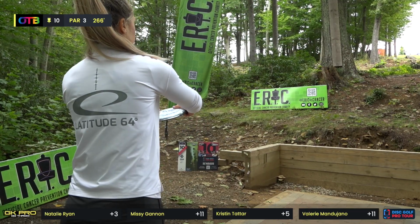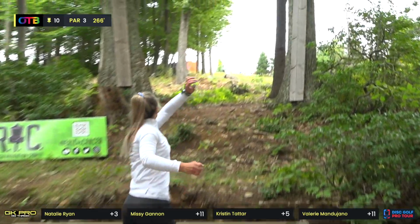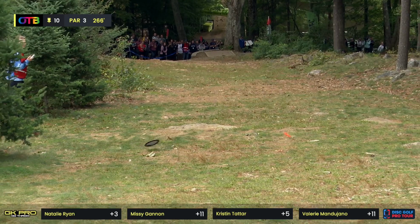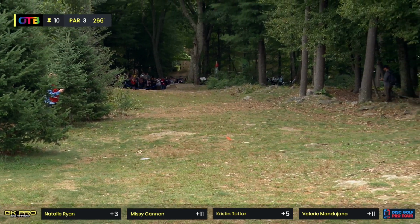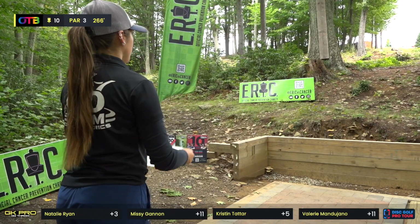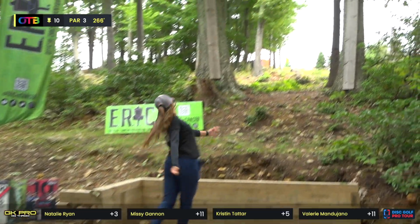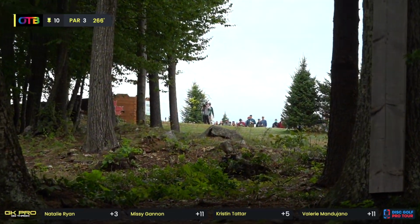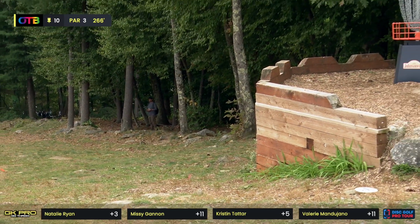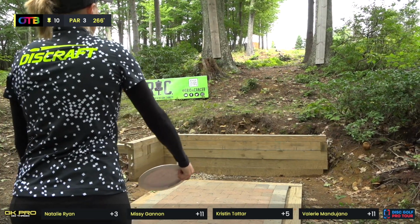She threw a trespass on the drive. Perfect. Natalie, Kristin a little bit wider than Natalie. She checks up in circle 2. I think that's one of the farther putts we've seen. She's landed just a bit closer the last couple days. Definitely still a birdie putt. Valerie a little bit low. She's not going to get the distance she needs to get up there into circle 1, but still a nice circle 2 putt. About a quarter of the field finding circle 1 regulation on this one.